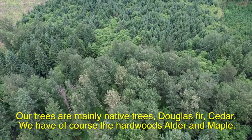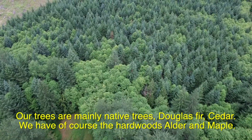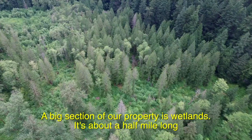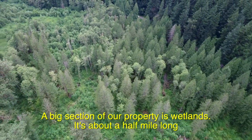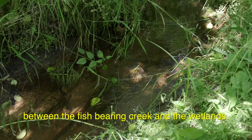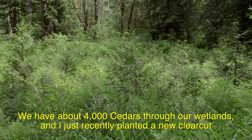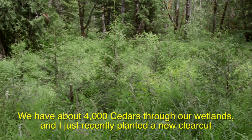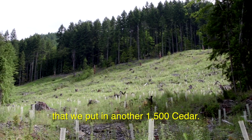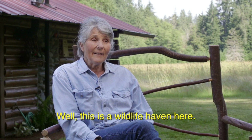Our trees are mainly native trees, Doug fir, cedar. We have, of course, the hardwoods, alder and maple. A big section of our property is wetlands. It's about a half-mile long between the Fish-Bearing Creek and the wetlands. We have about 4,000 cedars through our wetlands, and I just recently planted a new clear cut that we put in another 1,500 cedar.